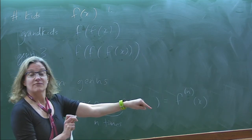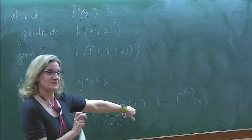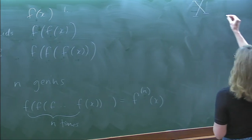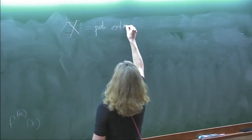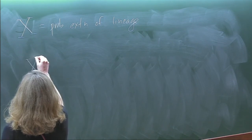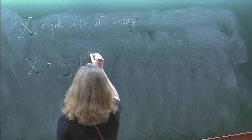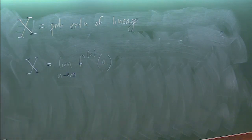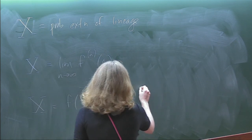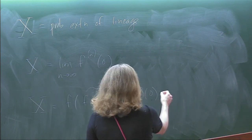Okay, so very, very far in the future, after N generations, what's the probability that the lineage has gone extinct? Just put a zero here, right? So I'm going to call that big X, super big X, not a random variable. Probability of extinction of the lineage. And mathematicians, we would prefer to write it like this. N goes to infinity, F to the N evaluated at zero. But I actually think it's nicer to see it for the first time, to remind yourself that this is really F of F, all these functional compositions with an infinite number of them, in fact, and then evaluated at zero.